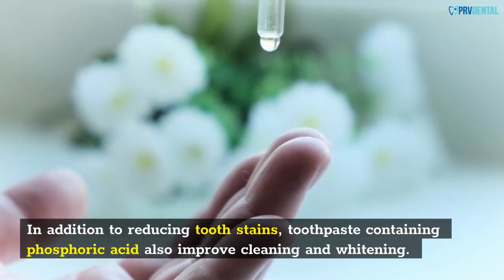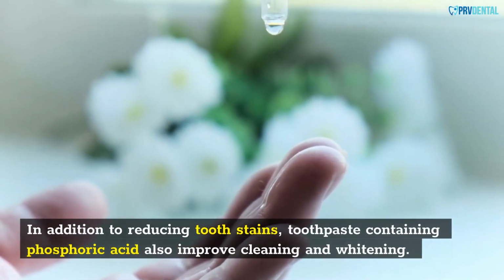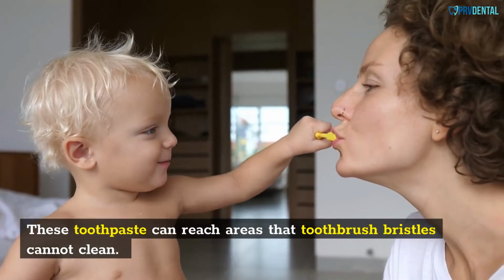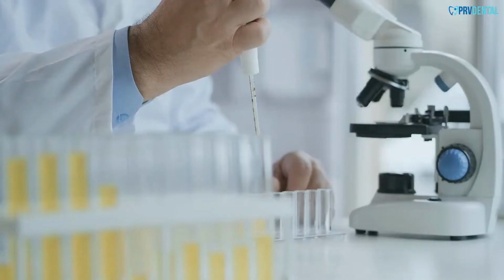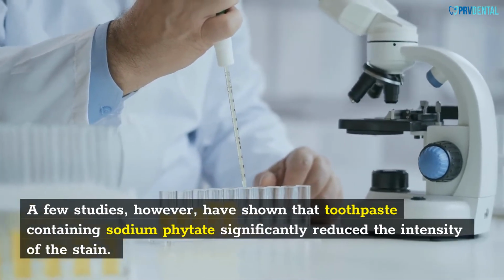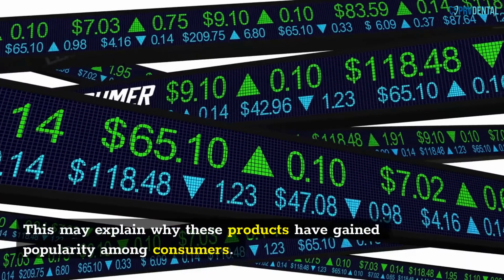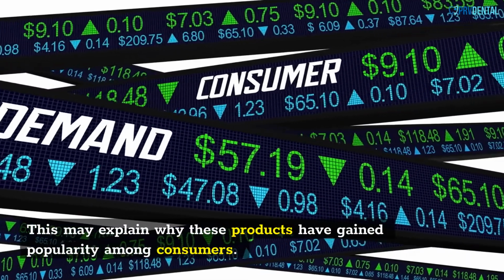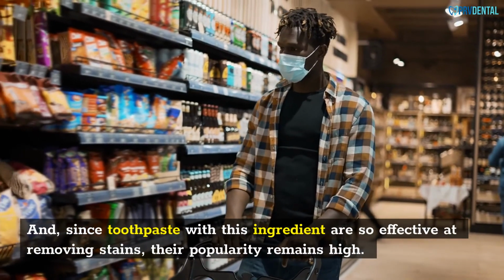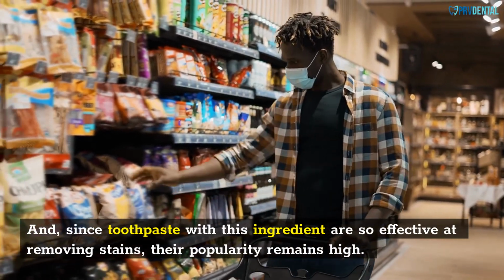In addition to reducing tooth stains, toothpaste containing phosphoric acid also improves cleaning and whitening. These toothpastes can reach areas that toothbrush bristles cannot clean. A few studies, however, have shown that toothpaste containing sodium phytate significantly reduces the intensity of the stain. This may explain why these products have gained popularity among consumers. And, since toothpaste with this ingredient is so effective at removing stains, its popularity remains high.